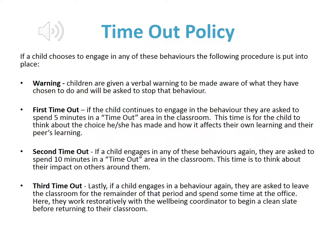If they continue, they will receive another warning, and by that time, their next step will be the second time out. Then the third time out will end up being out of our room, and you'll receive a letter that goes home.